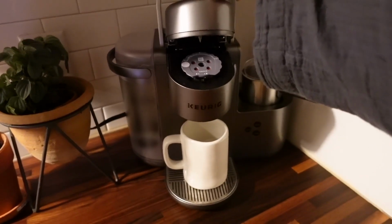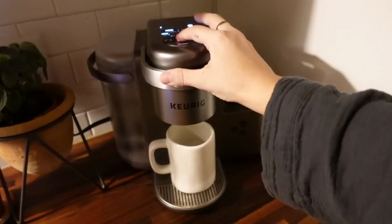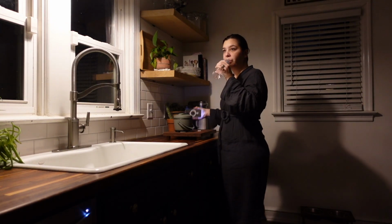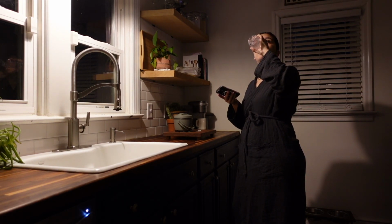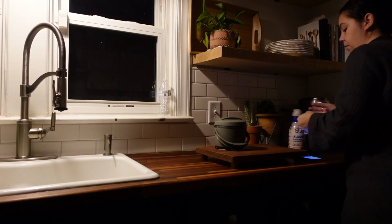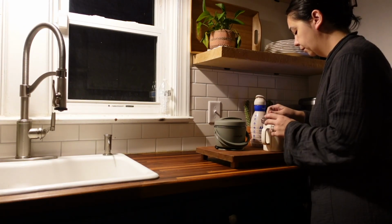I recently got a new Keurig. This one allows me to make lattes, espressos, and just normal coffee, and I am really, really loving it. So while that is brewing, I will drink an entire bottle of water. This is a new habit that I am trying to start because I recognize that I do not drink enough water throughout the day. So once I have my creamer inside of my coffee, then I will get ready to head upstairs.